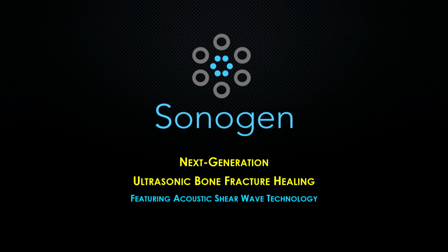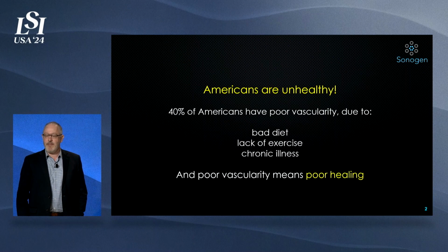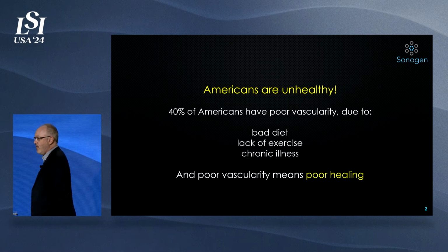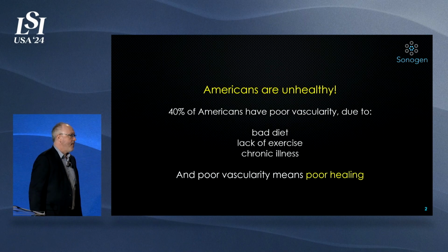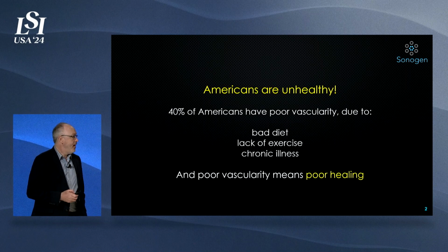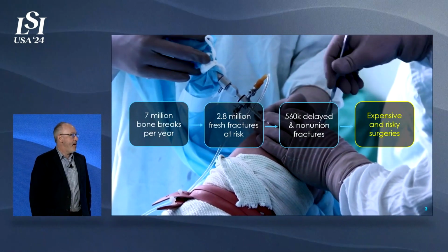Well, good morning, everybody. So I hope I don't shock everybody first thing here if I tell you that Americans just aren't that terribly healthy. We don't eat well, we don't exercise, and about 40% of us have some kind of vascular insufficiency, a comorbidity like diabetes, congestive heart failure, and when you don't circulate good oxygenated blood, you tend not to heal very well. Now that also means your ability to heal from bone fractures is compromised.